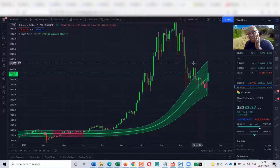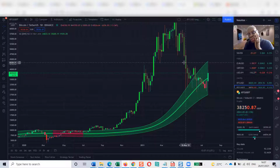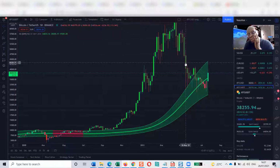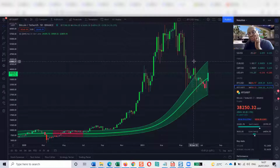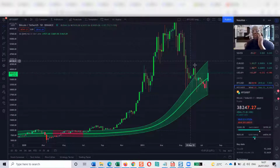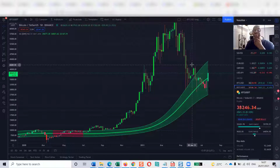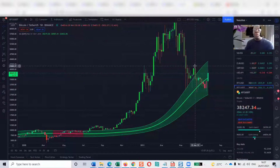I mean, it entered the tunnel officially, I would say, on the 15th of June. It touched it in May, but I would say it entered it then. I think the mere touching of it caused it to start descending, and it just couldn't escape that descent. But it entered it officially, as we call this body of this candle, on the 15th of June.